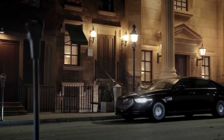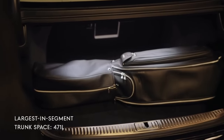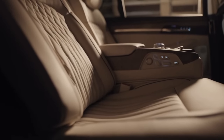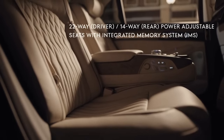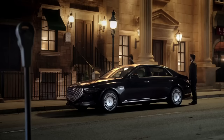And whatever you want to play with next, the G90 has the space for it. With a trunk volume of 471 liters, it's the biggest in its segment. See? Until next time, its 14-way adjustable seat in the back and 22-way adjustable driver's seat with built-in memory function will never forget you. Just as you won't forget your ride in the Genesis G90.